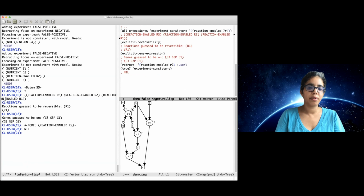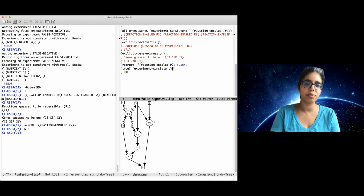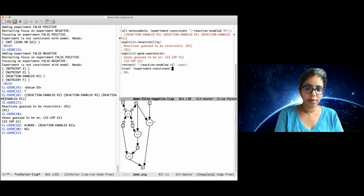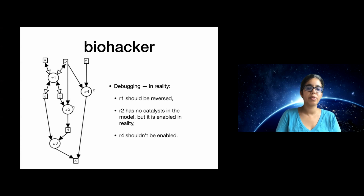That just gives you an idea of how you can have a reasoning engine that allows you to go from a domain-specific language to experiments and things like this. So it's debugging your thinking so that your model matches the experiments. So this is what we showed: in reality, R1 should be reversible, R2 has no catalyst in the model but it's enabled in reality, and R4 shouldn't be enabled. And we find all this by debugging the network.